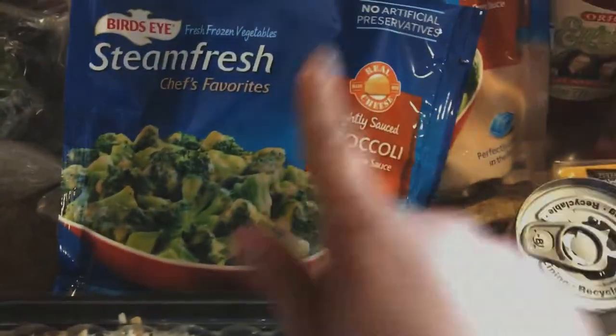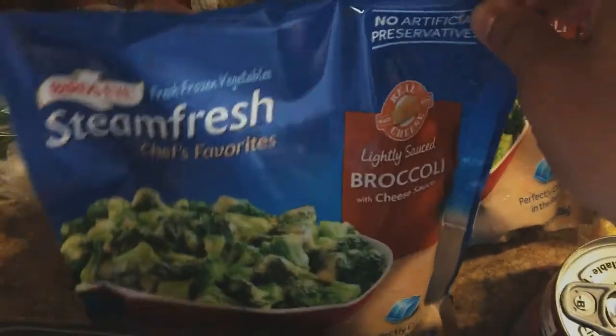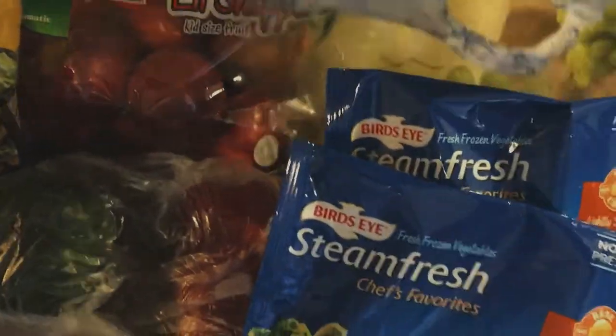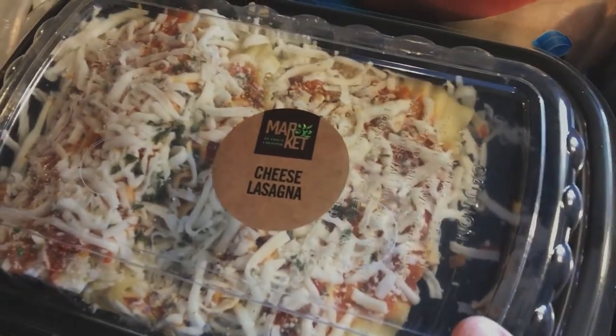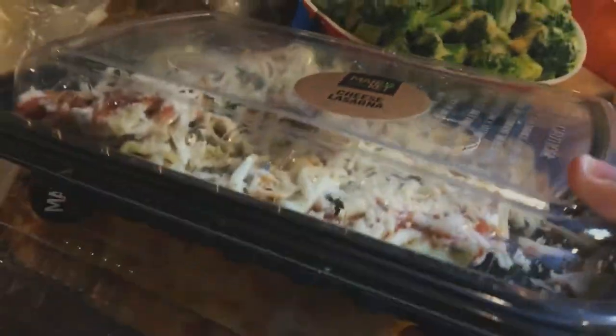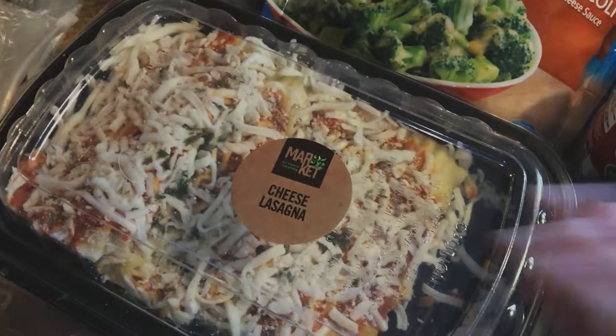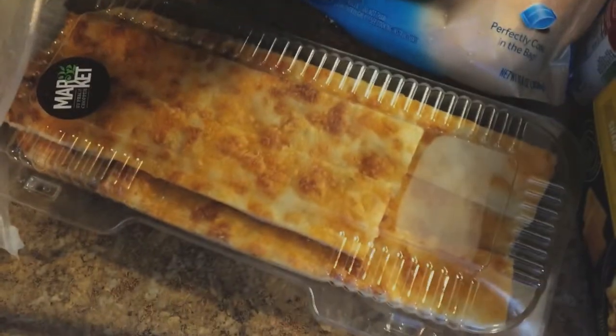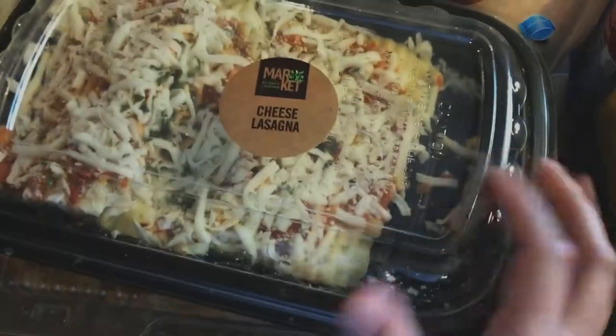Then I picked up some broccoli with cheese, and these go in the microwave, and they're so good with mashed potatoes, rice, even macaroni. And they're really cheap, they're under $2. Apples, some grapes. Ray picked up this cheese lasagna, and this is a ready-made that they have. They have a whole section of ready-made things like chicken and pastas. And then he picked up some breadsticks.